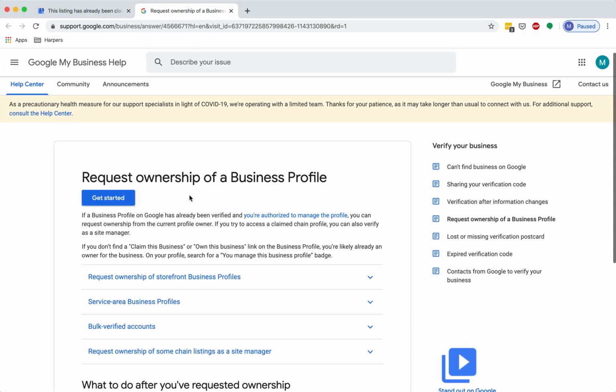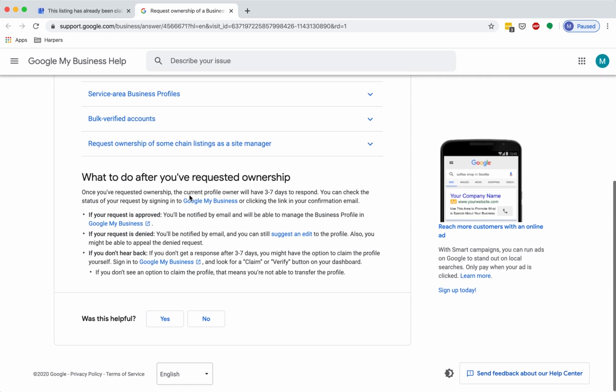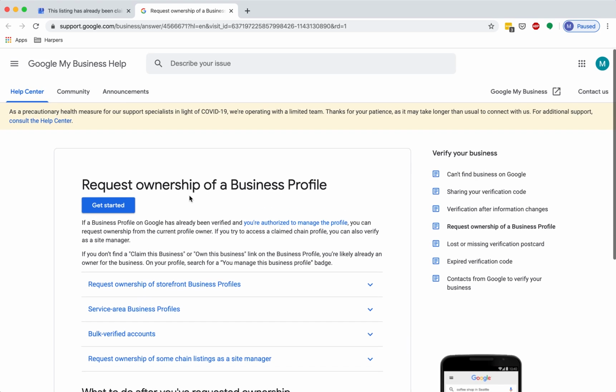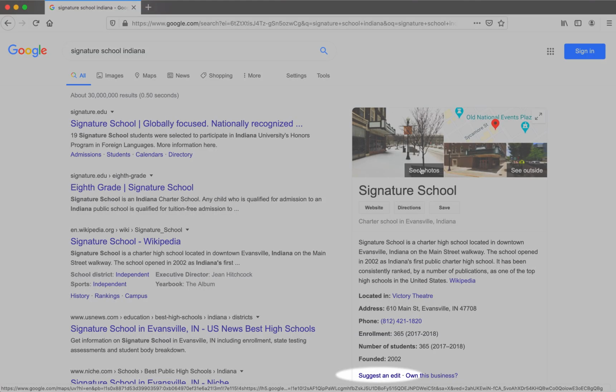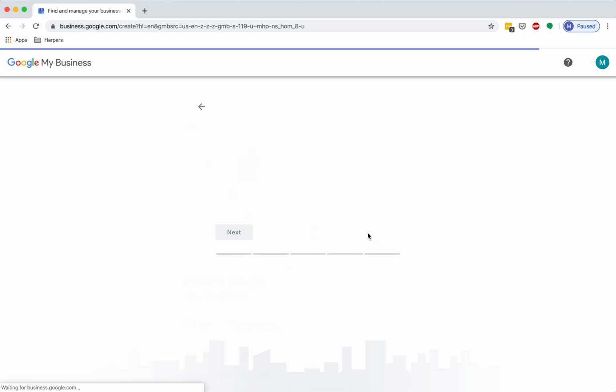This process can take up to a week, but it's worth it. This profile is one of your most effective tools for attracting local families online, so you want to make sure you're in control of it. Also, even if you're in the process of reclaiming your listing, check the contact information Google is displaying, including your address, phone, and website. If there's any problem with this information, click Suggest an Edit to make a more immediate change. Right now, let's say your school isn't listed. So you're going to click Add Your Business to Google.